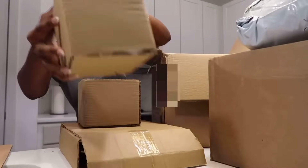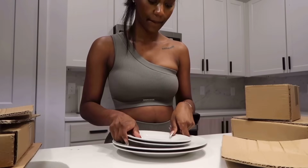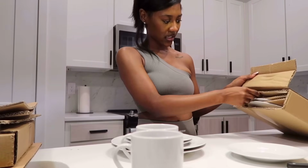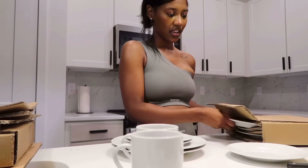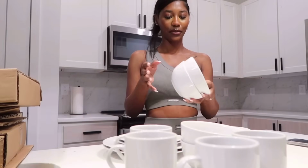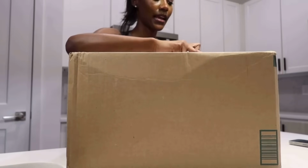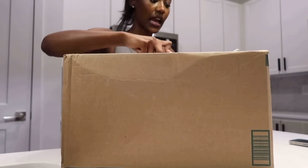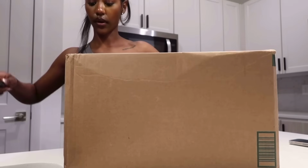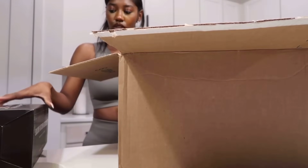Now we have plates, just a basic little plate set, for starters. Next package from Amazon. I think I'm gonna order a box cutter because this ain't gonna work. Silicone.